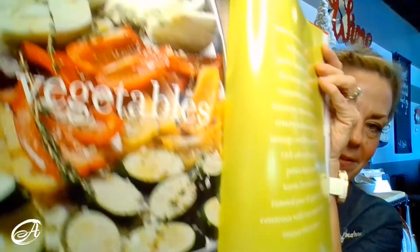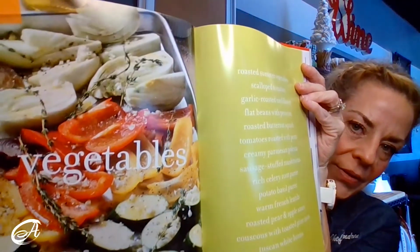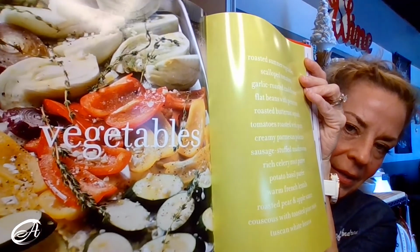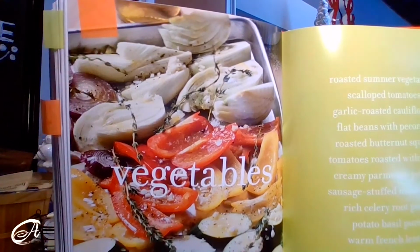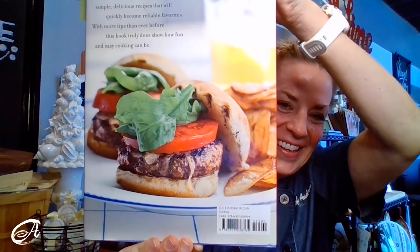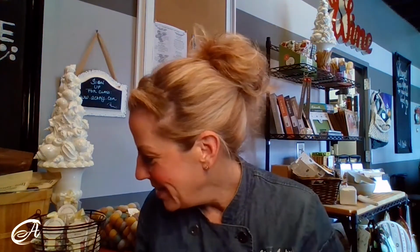Here's what I like. I know what that is. I know how to eat that. Roasted zucchini, bell peppers, and fennel with sprigs of thyme, salt and pepper. Yep. I understand that. That I understand. Do you know what's on the back of this book? Boop. You know what I'm saying? Right? That's what I want to eat.